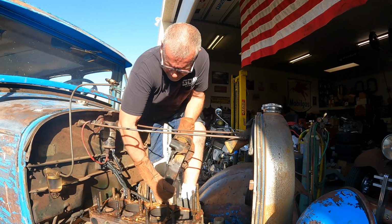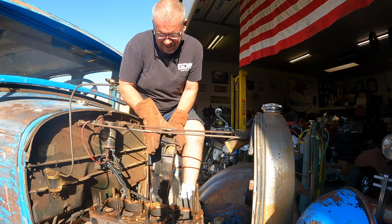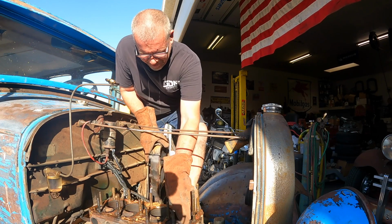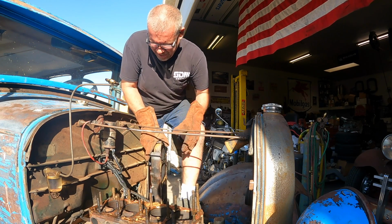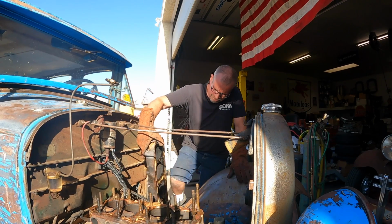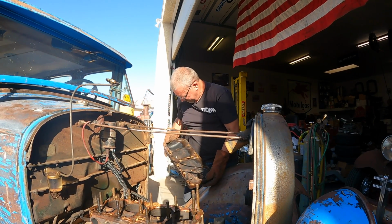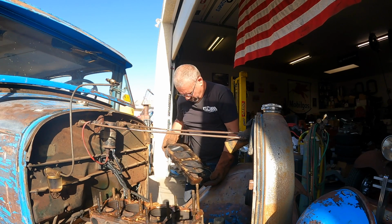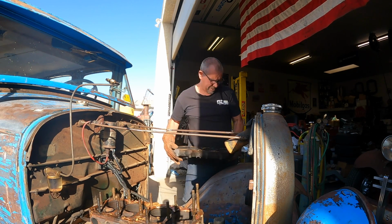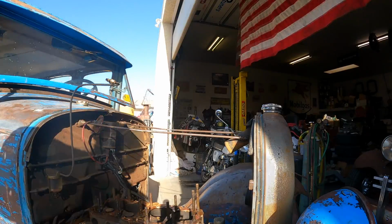Motor looks really good. Valves look nice, except for that one, I don't know what's going on there. I might have done some damage to that one, getting in there with the screwdriver. But yeah, there's the cylinder head in all its glory. What's left of it, broken. We'll compare those here in a minute. Definitely a lot of rust.